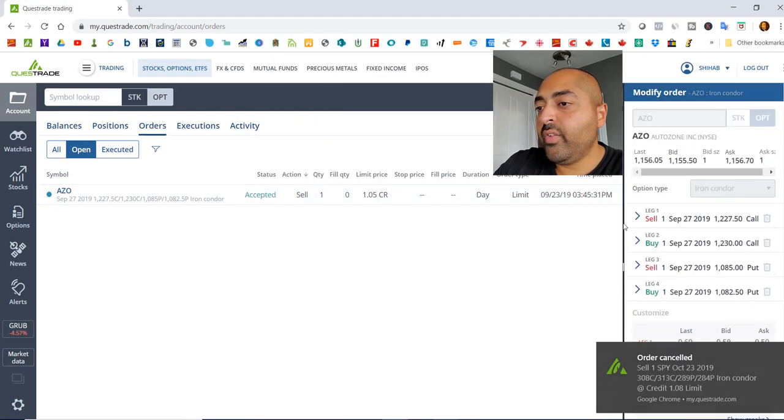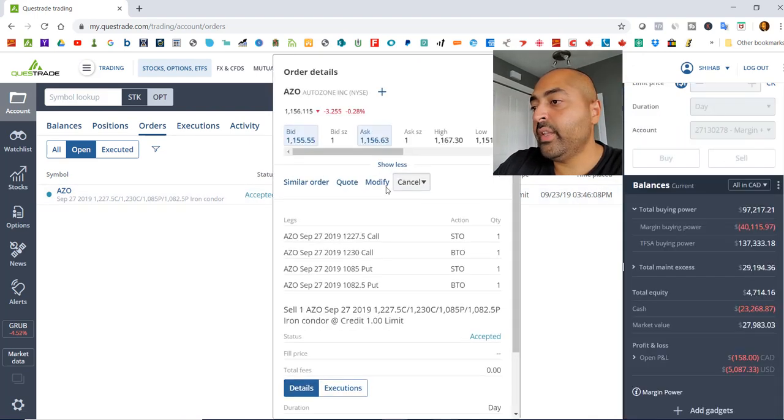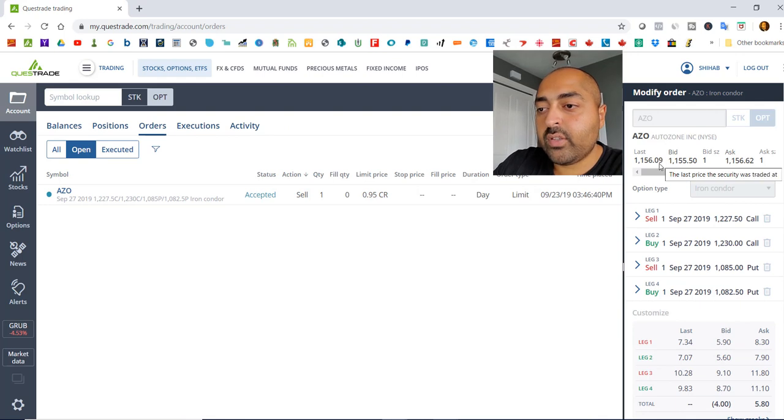So I have 105 here. It's not going through. Let's try $1. Not going through either. Let's try 98. All right, 95. Should I maybe change my strikes? 11.56, the stock has dropped a bit. No, I'm still 70 points wide on each side. Maybe the call is 71 wide and the put is 71 as well. I think that's safe, right?